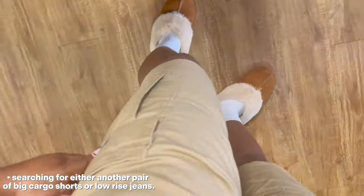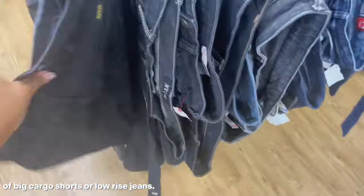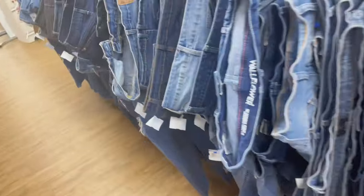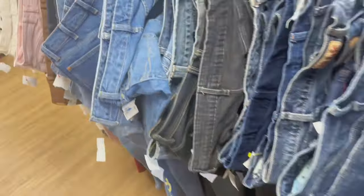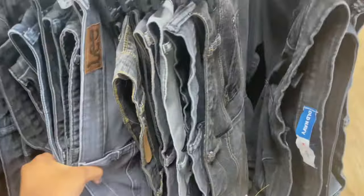Maybe even some of these cargo shorts. I'm kind of confused on why I'm not seeing any baggy jeans so far, or maybe I'm not paying attention properly. I know when it comes down to thrifting, you have to look properly. So I'm gonna try to focus on finding these pants because I didn't check properly. But there should be at least a couple that I should find.